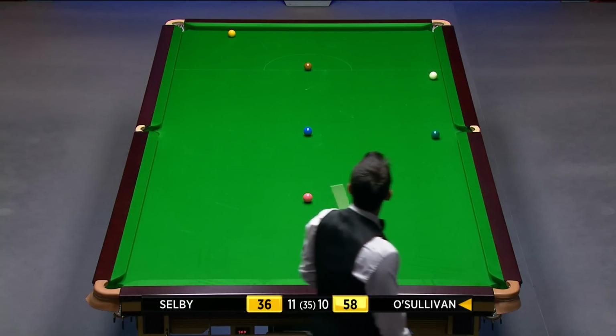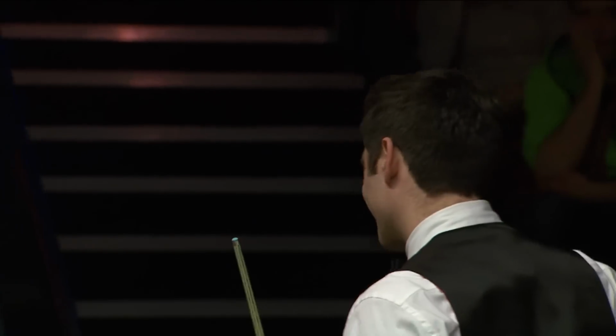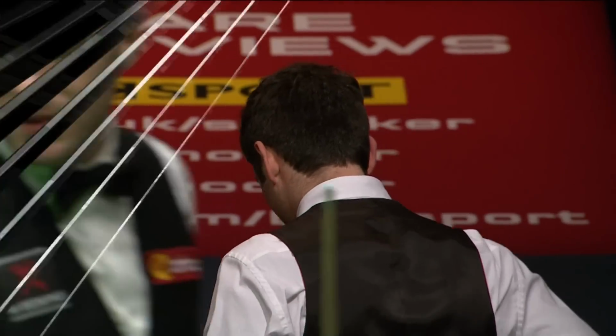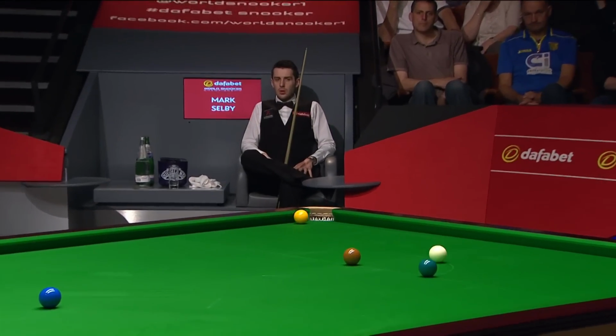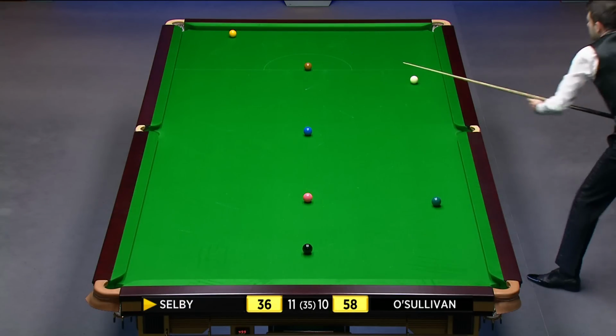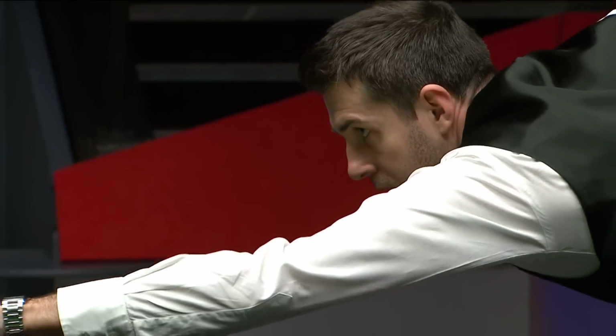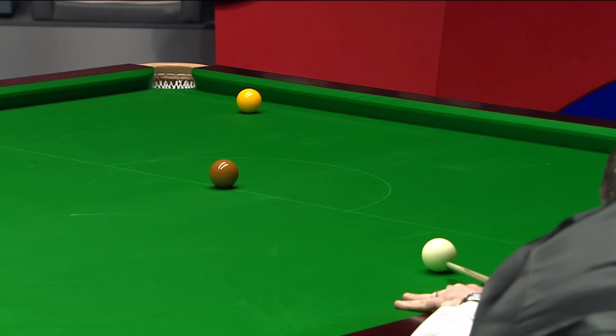Aired on the thin side, but he didn't expect to kiss the green. Now he has done, of course. Eight. The yellow's on. Yes, playing it with side and just had a little bit too much on. I suppose the only thing that may favour Ronnie is that the green now is in a more awkward position, so it'd be a good positional shot here from yellow to green.